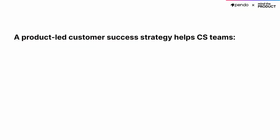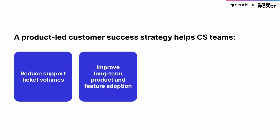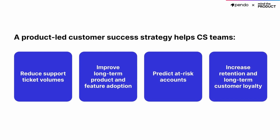By bringing core CS functions like onboarding and enablement inside the product, CSMs can more easily engage with customers at scale without sacrificing customized service, freeing them to focus on high-value activities and foster deeper customer relationships. A product-led CS strategy also helps CS teams reduce support ticket volumes and subsequent customer frustration. This improves long-term product and feature adoption and gives CSMs access to product insights that allow them to predict at-risk accounts. This results in increased retention and long-term customer loyalty.